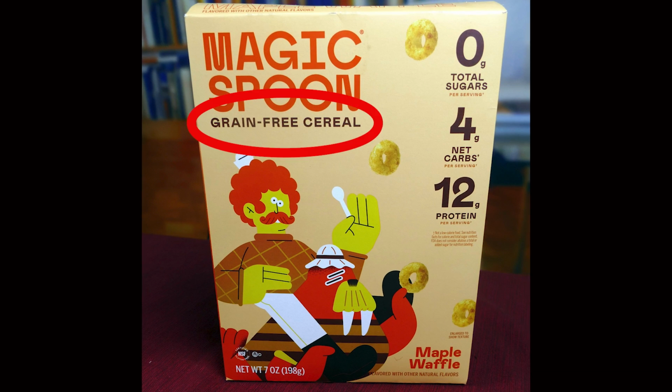My first meal was the Magic Spoon. This is advertised as a grain-free cereal, which is interesting. They listed 4 net grams of carbs, but the total carbs for the 2 cups I ate would be 28 grams. It is sweetened with allulose and monk fruit extract.